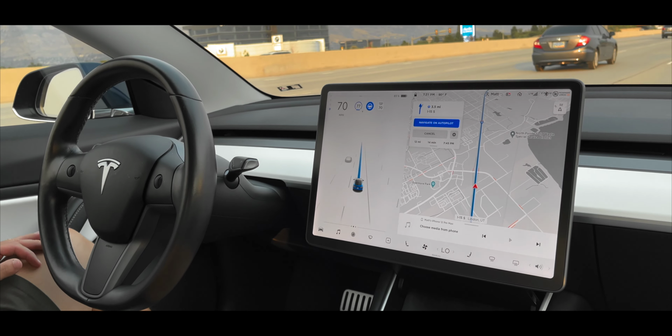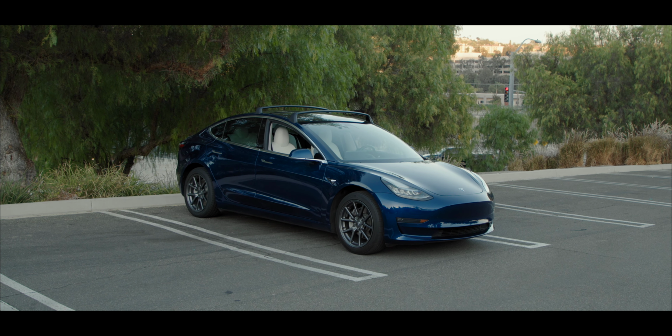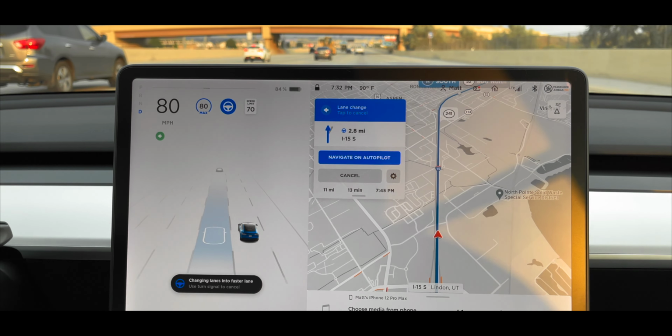So here's how I sum up navigate on autopilot. And I guess you can throw smart summon into this because it's kind of the same category. I'm never worried that the car is going to hit anything or hit anyone or do something that is going to be super unsafe. But what I do feel is that it's making everyone around me really mad.